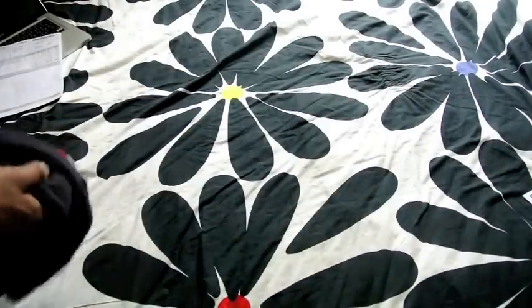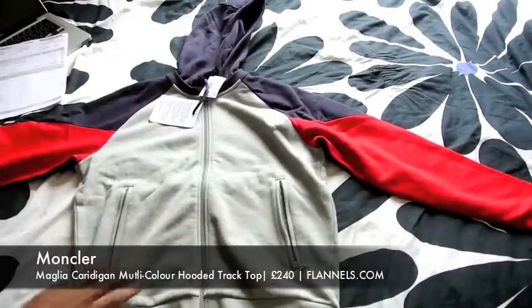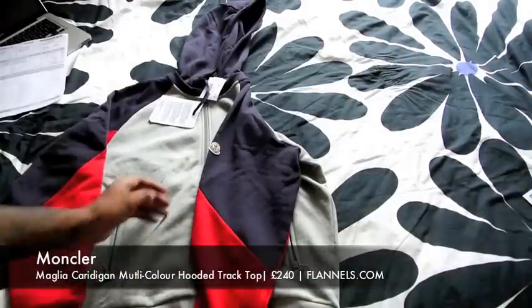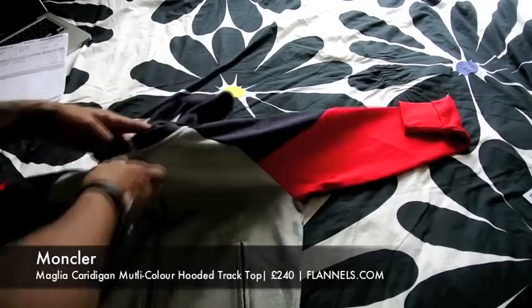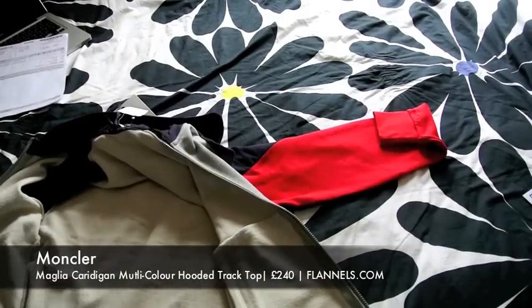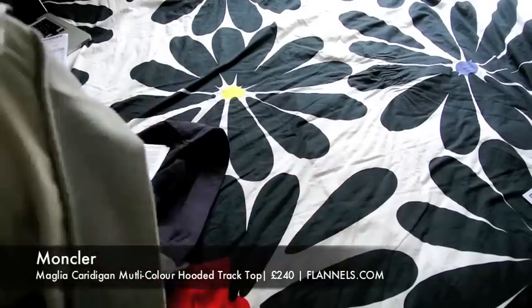Okay. So last one I want to show you, I've got this Moncler hoodie, which is quite a nice piece. This one costs $240, okay, $240 for this piece. And I like Moncler tracksuits, I like their hoodies. This one, when I got it in, I thought it looked nicer online than it does in real life, to be honest with you, like most of these websites.